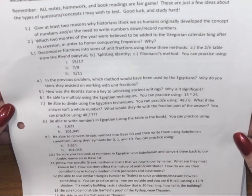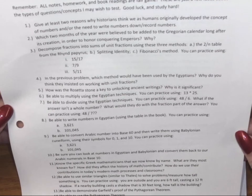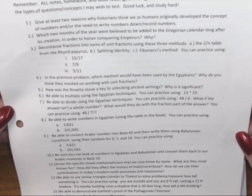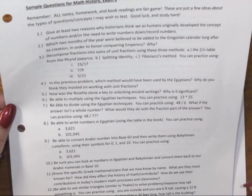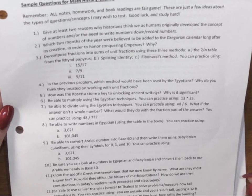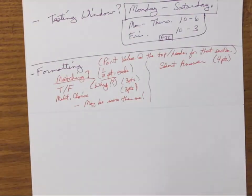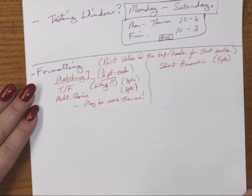So make sure you read it all very carefully. As I look at number 1, it says, give at least 2 reasons why historians think we as humans originally developed the concept of numbers and or the need to write numbers down or record numbers. To me, this is a short answer question. For instance, your short answer could be to keep track of the lunar cycles, or to keep track of my harvest, something like that. Come up with your own wording, your own reasons, whatever it is, but that's a short answer, okay?